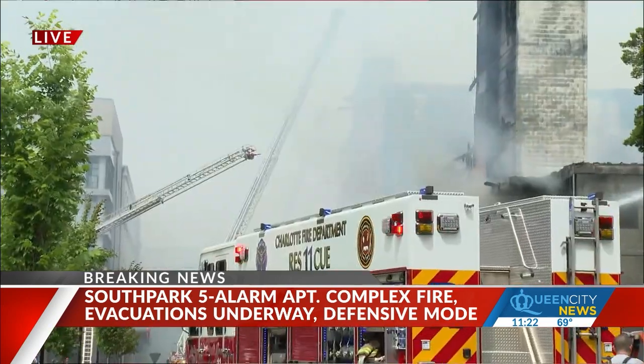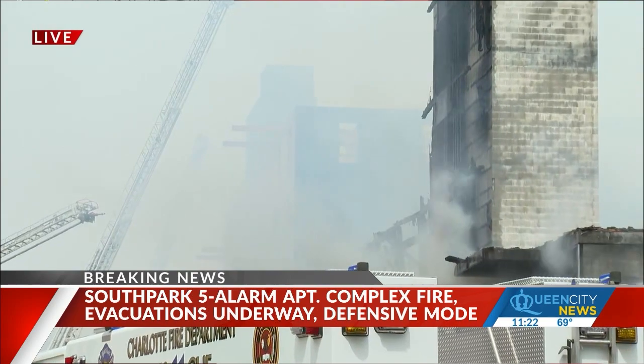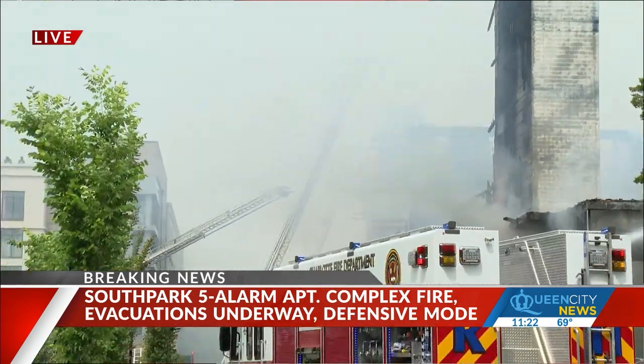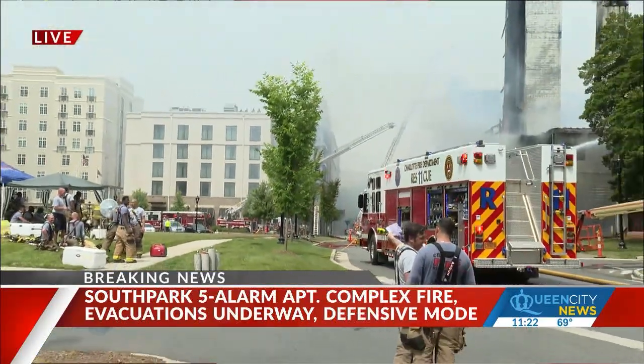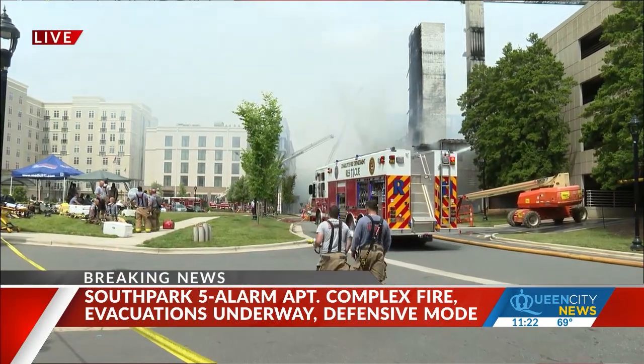You can see from the live pictures here, this building is still smoldering, essentially down to the studs in some places. This fire started a little more than 2 hours ago at a construction site, an apartment building under construction. I think Brian is the photographer with this.